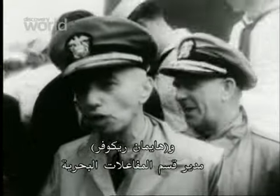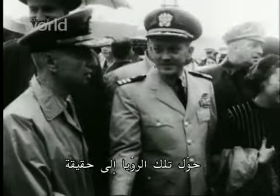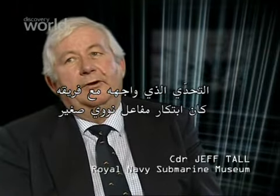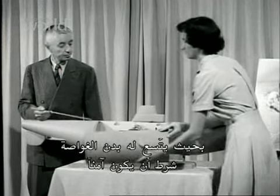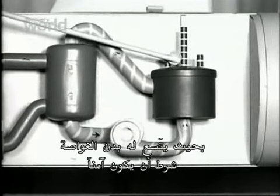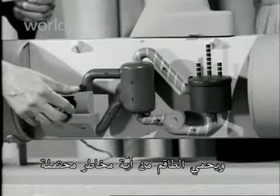Hyman Rickover, director of the Naval Reactors Branch, made this vision a reality. The challenge for him and his team was to develop a nuclear reactor that was small enough to fit inside a submarine hull and to make that safe enough to protect the crew from any potential risks from that reactor.